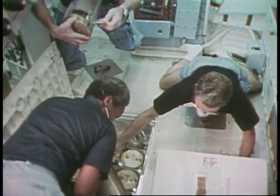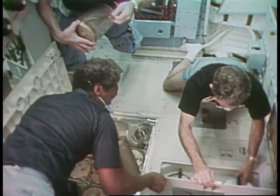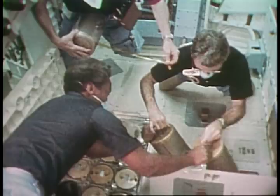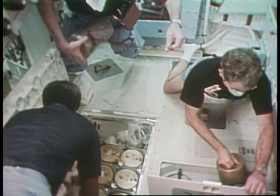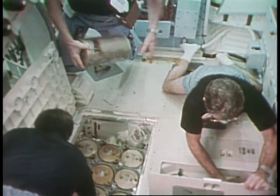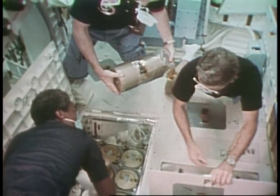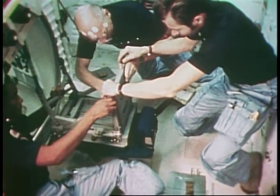This is, as a task, about twice a day we had to change the lithium hydroxide canisters also underneath the middeck floor. We had a shopping list of just engineering duties that we had to perform that on each of the flights we're trying to record just so that training for future crews can go well, and this is an example of one of them. These canisters are used to scrub the air so that it'll be clean and easy to use.